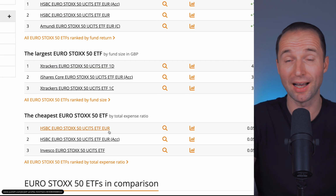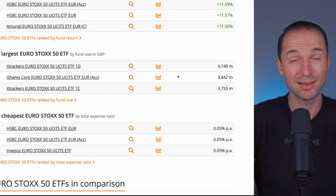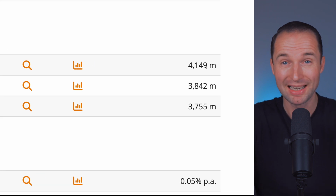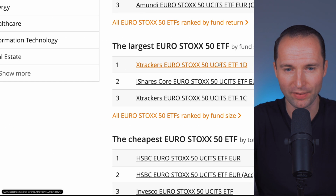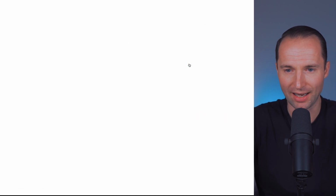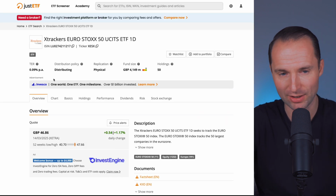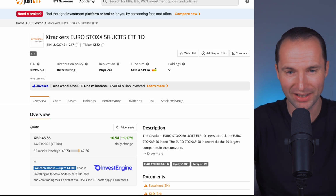Once again, I want to stick with the largest to have a bit more apple-to-apple comparison. And you see already, this index is definitely less popular to track than the Euro Stoxx 600, because here the fund size of the biggest one is less than half, or pretty much half of what we previously saw. And this one is from Xtrackers. So let's dive into this. And they actually pay out the dividend instead of accumulating like the other one. This one is distributing. The expense ratio is also slightly higher, which is interesting, especially considering that you only have 50 companies in here.